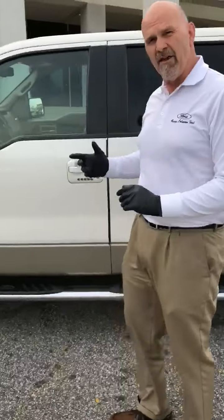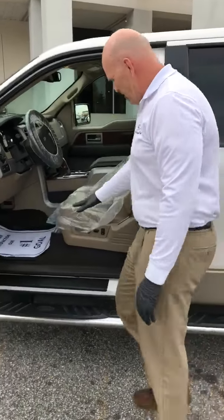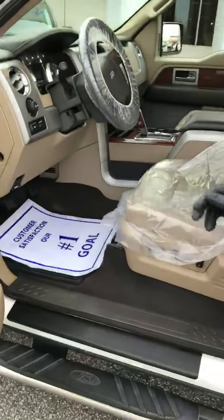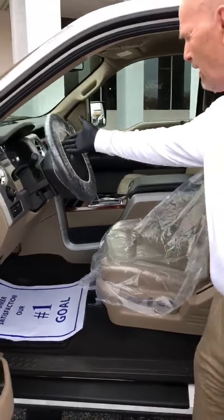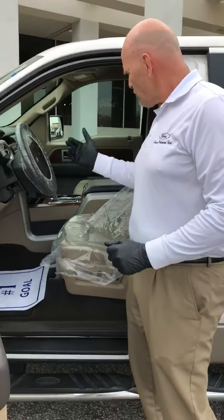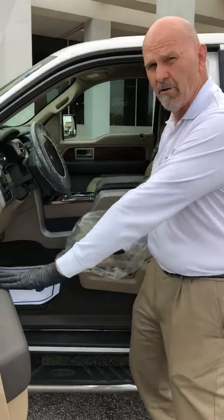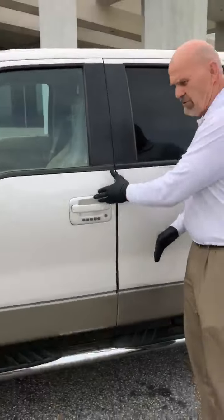Before entering into your vehicle, we wear protective gloves. That way it protects the outside door handle. As you can see, we install floor mats, seat covers, and we put a protective steering wheel cover on your steering wheel. We feel like this will protect the shifter, steering wheel, seats, your interior door handle, and the exterior door handle.